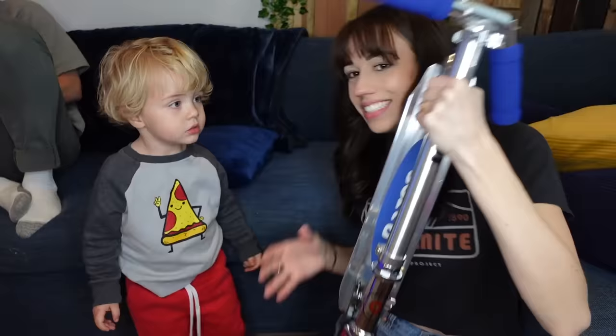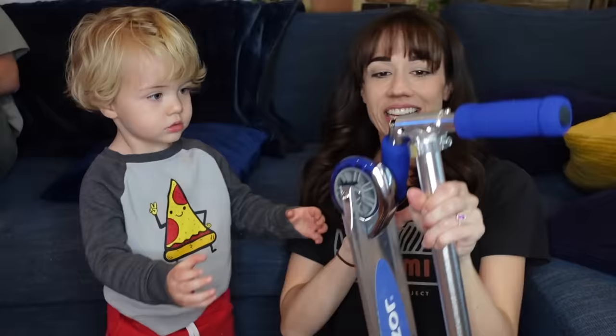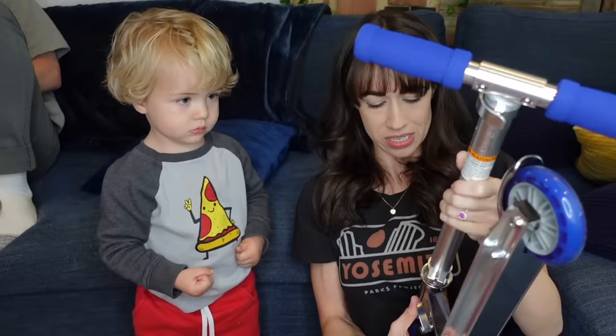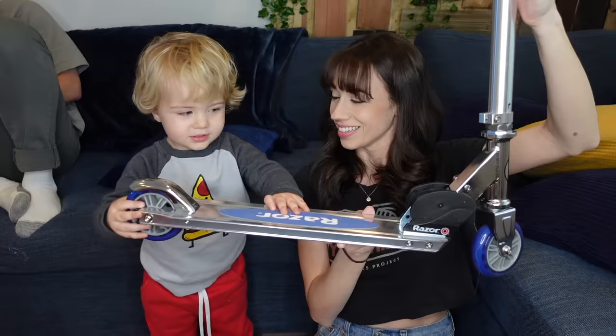and bruises it terribly. But Flynn actually saw this when it arrived at our house and has been begging to play with it, so let's go see what he thinks of it once we open it up. He has seen this from afar. We've been wanting to play with this one. So now we open it up. Oh my gosh. Should we go ride it? Yeah. Whoa. Okay, we're gonna go ride it.